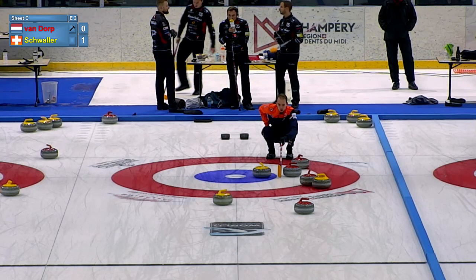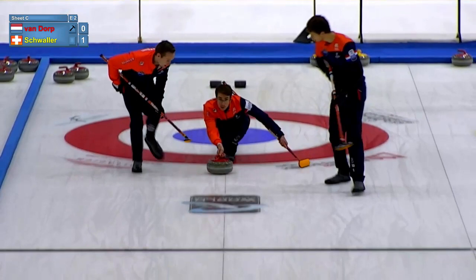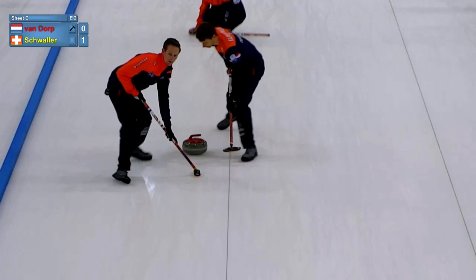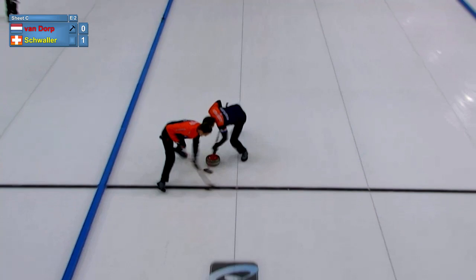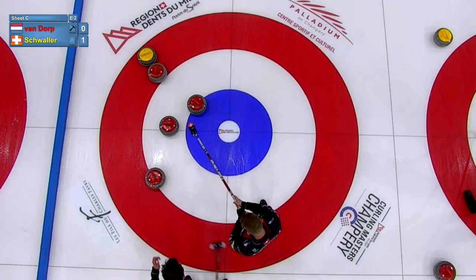They've really struggled these first two ends. And they've struggled because the Dutch have been extremely precise with what they're doing. So a controlled takeout from Van Dorp. Remove the yellow. Hasn't quite got the roll. Would have really liked to have rolled over 30, 40 centimeters, frozen up on top of that one. So he has left a double.